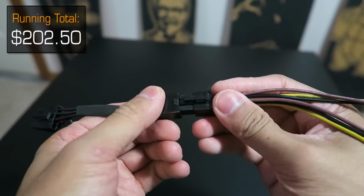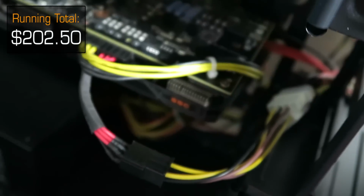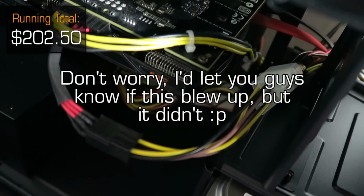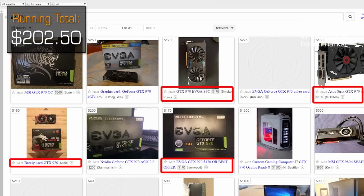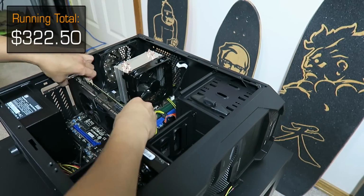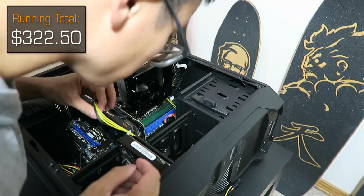If this makes you feel uneasy, don't worry about it. For all the articles out there that claim using Molex connectors to power your GPU is a bad idea, I can dig up counter ones that say it's perfectly fine, especially considering this is a Y cable pulling from two 4-pin Molexes and not just a single one. Since the release of Pascal, the GTX 970 has been going for around $180 used, so we'll subtract $60 for the 660 being taken out and add in $180 for the 970. After these upgrades, the total cost of the system comes out to $322.50.